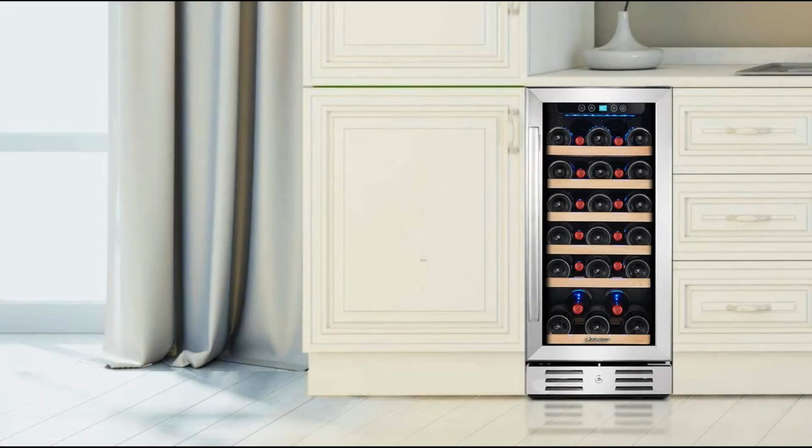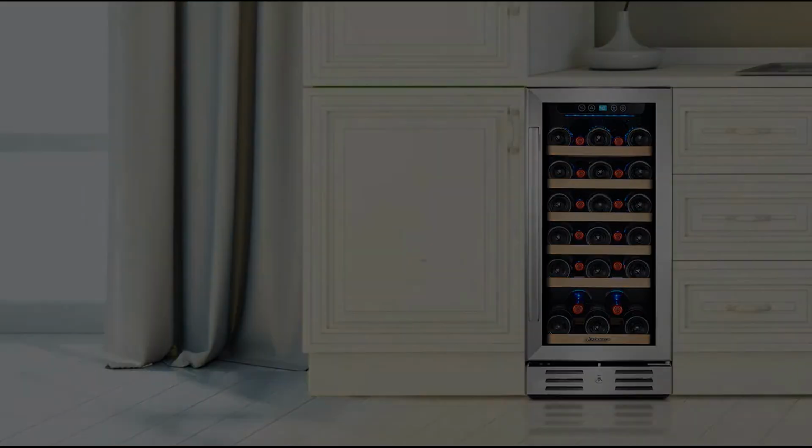Furthermore, this Kalamera 15-inch wine cooler includes an LED control display that allows you to easily set the temperature from 40 degrees to 66 degrees Fahrenheit, providing an ideal chilling temperature all the time. In addition, the cooler boasts a stainless steel frame and 2 tempered glass layers that stabilize temperature levels inside, effectively preventing the glass from fogging up.